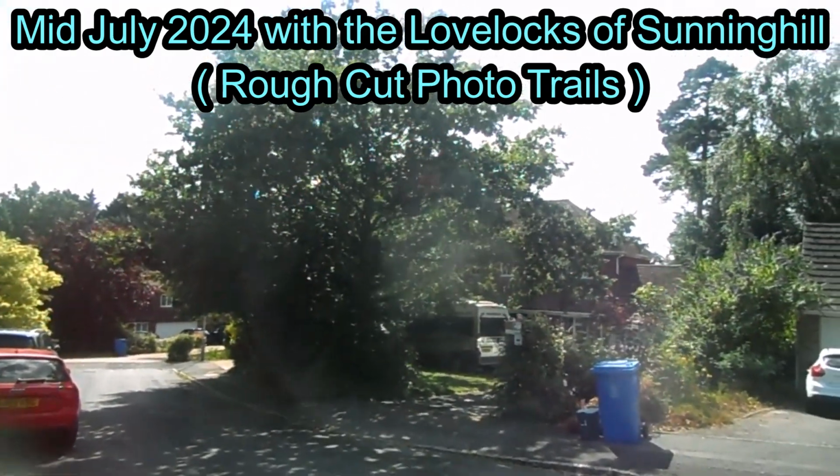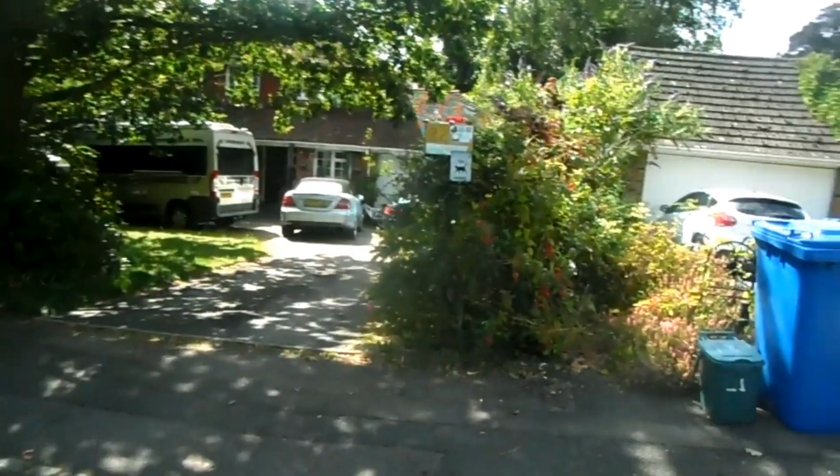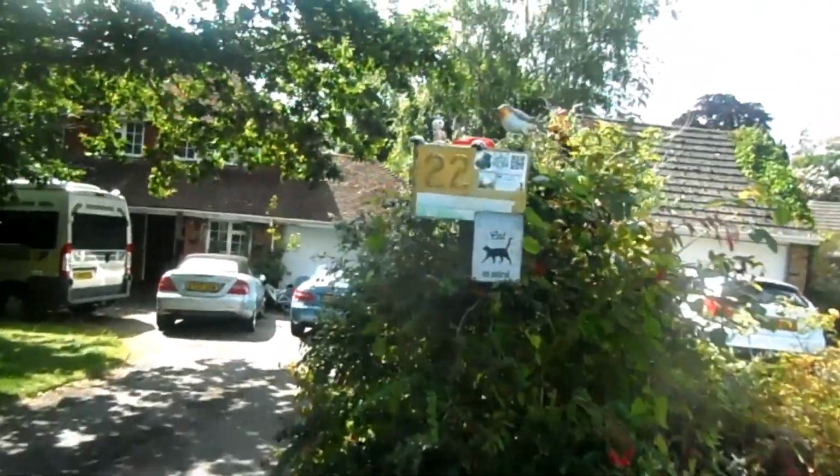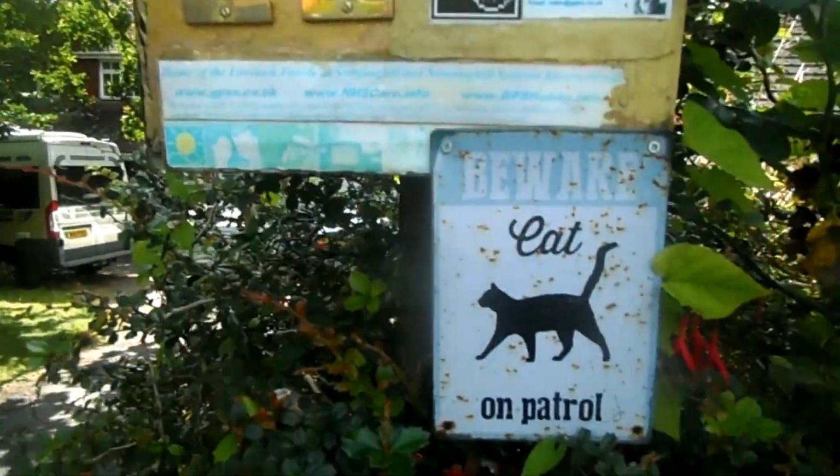Mid-July 2024 with the Lovelocks of Sunninghill. I'll start with the standard introduction. This is where we live, 22 Armitage Court, Sunninghill.